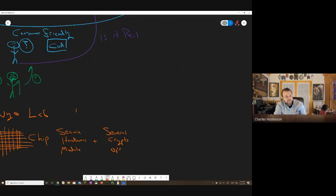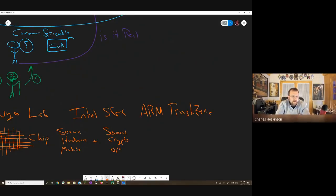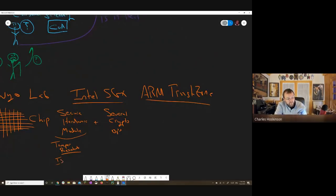And you can think of things like Intel SGX as an example of this. You can think of things like ARM TrustZone. These are examples of trusted hardware modules built within either microprocessors directly or connected to them. You can think of all kinds of trusted hardware setups. But basically, the idea is that you have some secure circuits that are kind of tamper resistant. So when you're playing around with it, it's difficult to actually extract things from that chip. And they're isolated from the rest of the operating system.